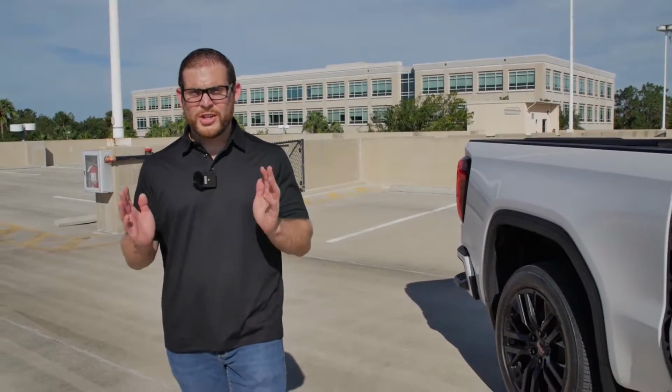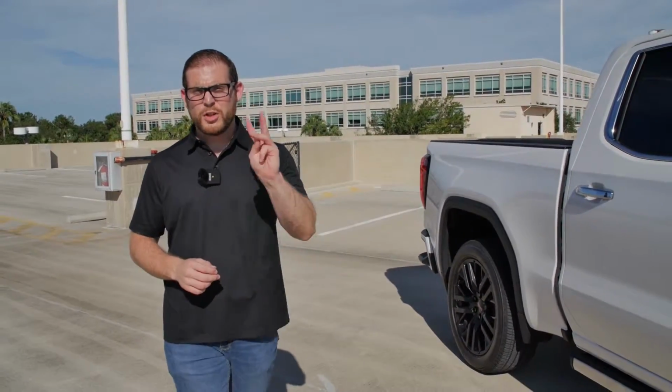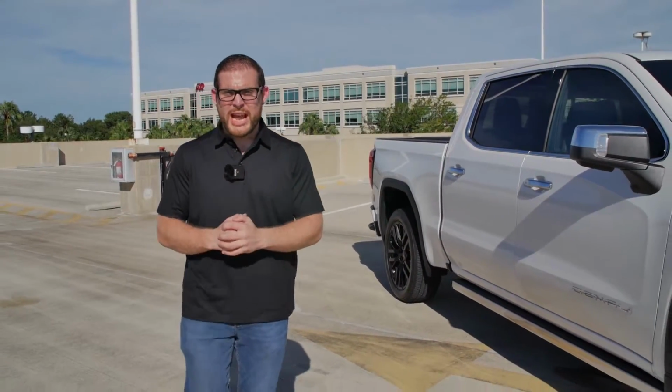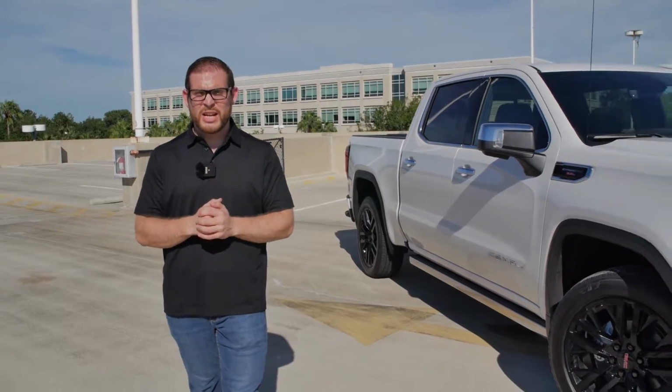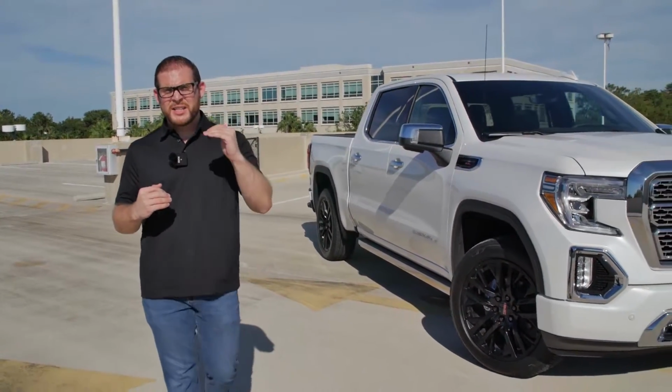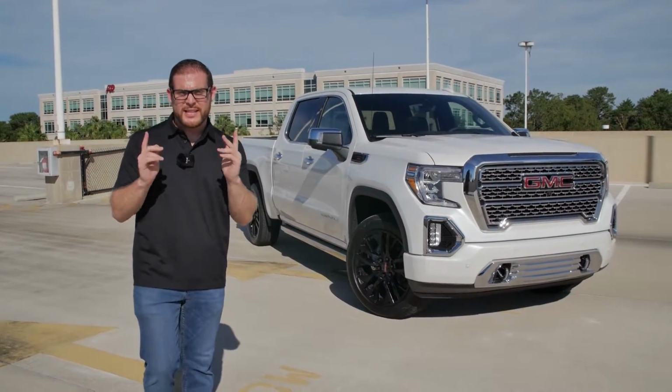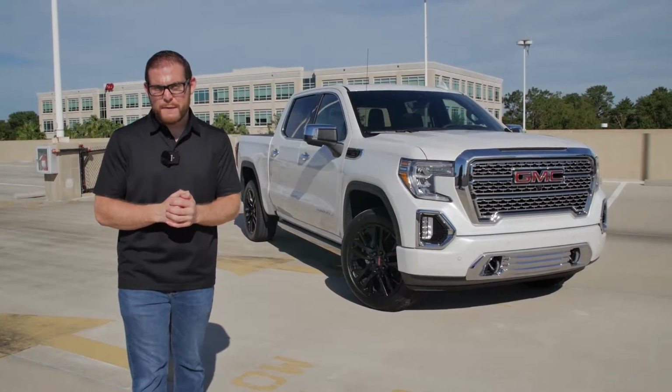A lot of people wonder why General Motors still continues to have two truck brands. You've got the Chevy Silverado, and then you've got this, the GMC Sierra. Now there's an interesting reason for that. If you combine Silverado and Sierra sales, GM actually sells more trucks than anybody, even more than the mighty Ford F-150.